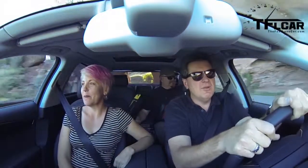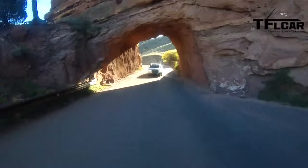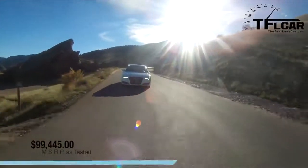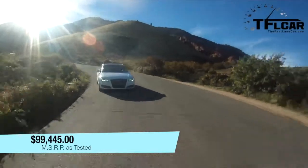All right, guys, now we've already reviewed the regular Audi A8. We've also reviewed the regular Audi S8. And so if you're interested in the nitty-gritty details of this line of very expensive and very luxurious Audis, check out TFL Car. Really, we're here talking about the turbo diesel. Folks, this is a completely different driving experience than either the A8 or the S8.